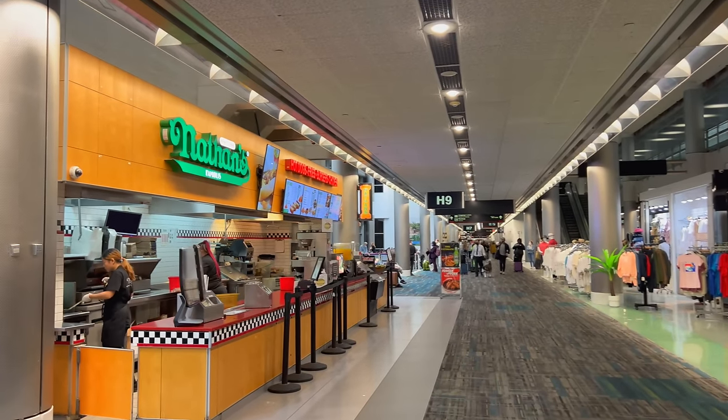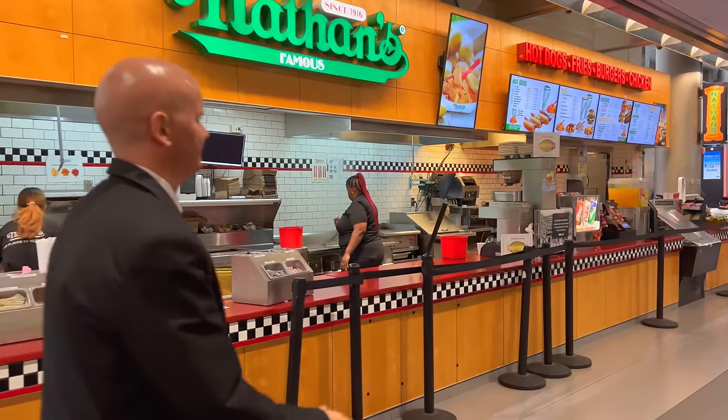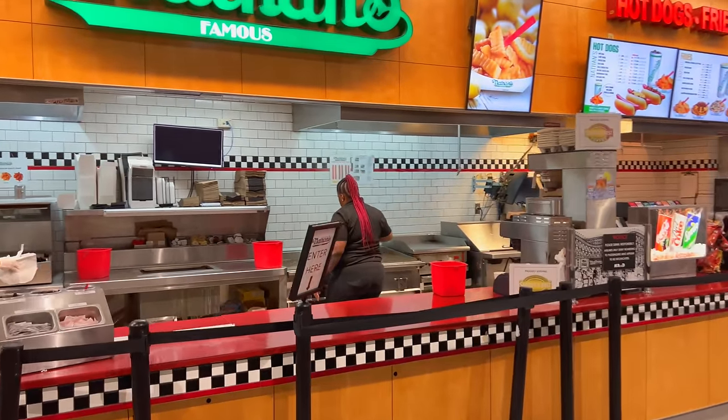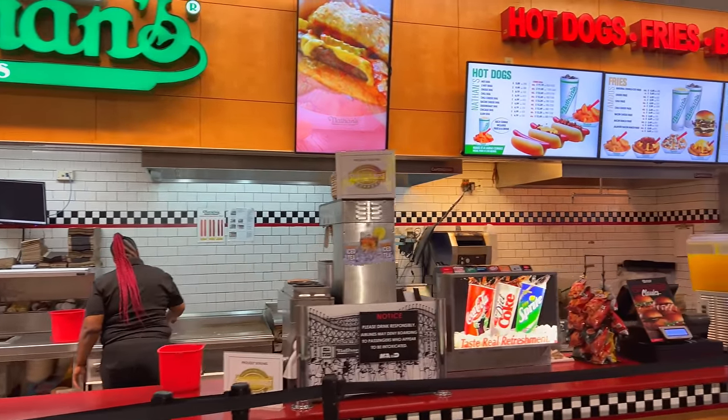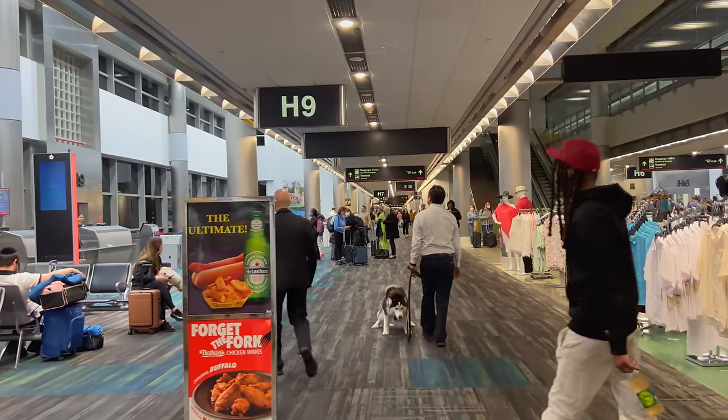Nathan's Famous hot dogs is still open. Actually, it's not. They roped off the register area. They're busy cleaning the grill now. Oh, that's nice.